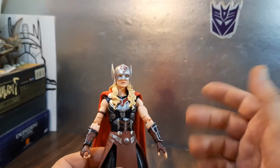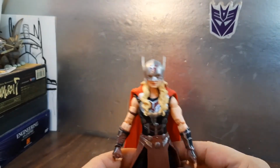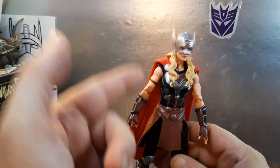So, do I recommend it? Yes, absolutely. Once again, I absolutely highly recommend picking up this figure if you're in the Marvel Legends stuff, and if you like the Love and Thunder movie, definitely pick this up.